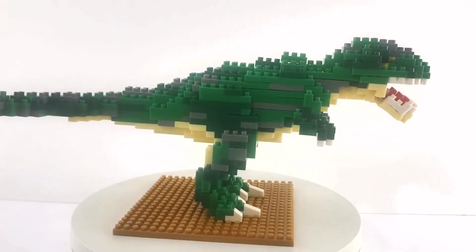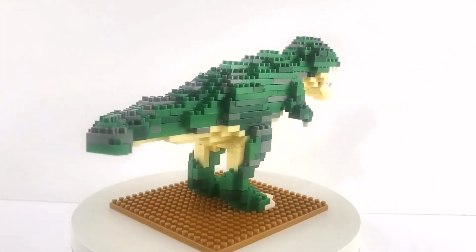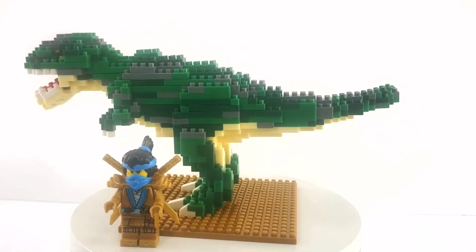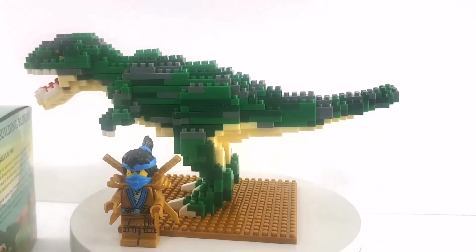Oh, I wanted to show some scale here. I just happen to have the collector's Ninjago figures laying around nearby, so I'm using them as a size comparison. You can see it's actually a pretty good sized model, which I was surprised about when you consider the box.